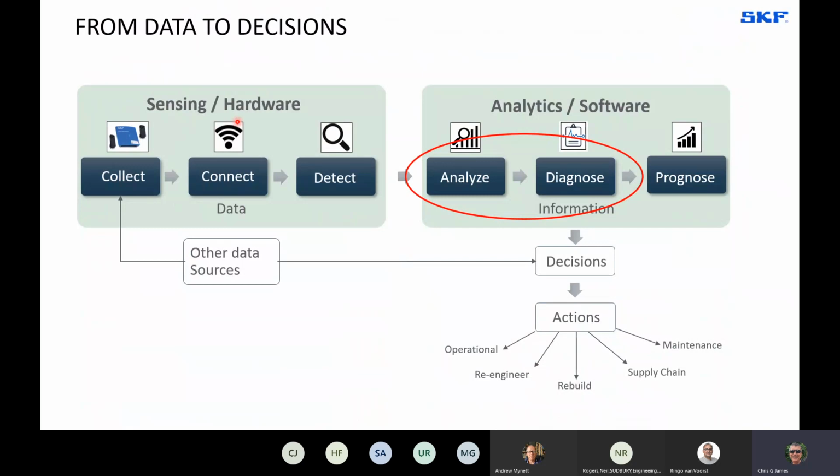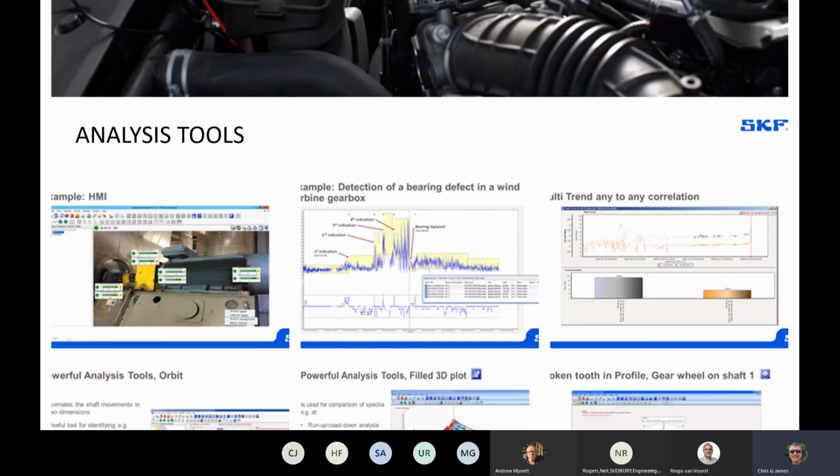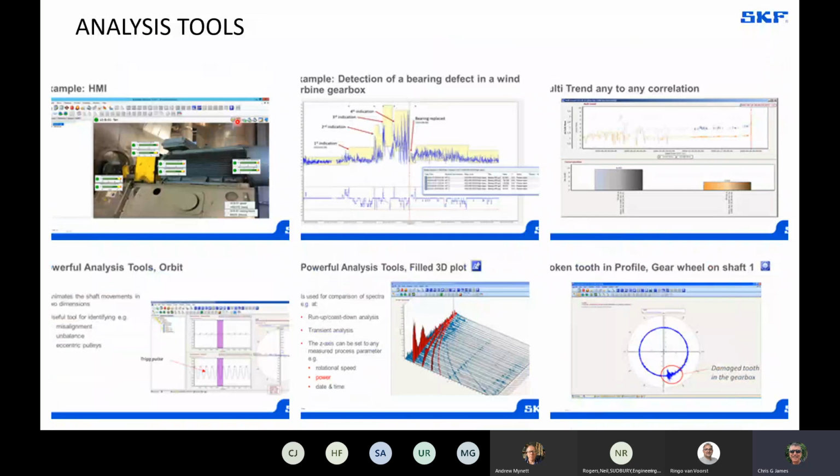Once we've detected an anomaly, it's a necessary job to analyze and diagnose what the problem is. So analyzing the data and looking at what the problem with the machine is, and using the trends on the system to figure out what's going on. So there's a whole host of tools and different software packages that we use behind the scenes in that remote diagnostic center. Some of them are automated, some of them are not.